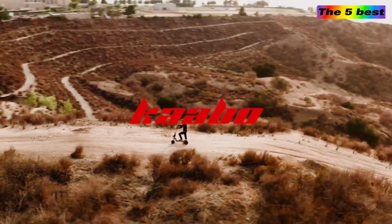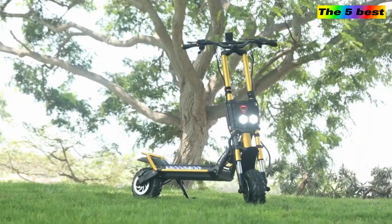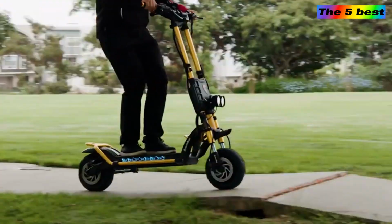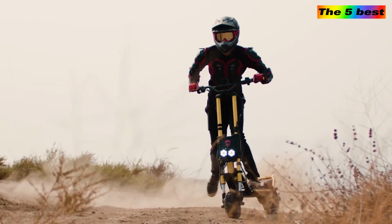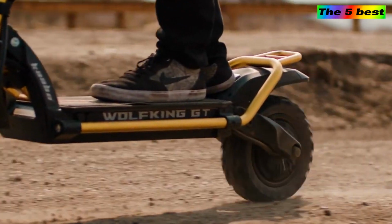Ready to take it up a notch? Kaabo Electric Scooters is breathing new life to its series of scooters with the all-new GT Wolf King. A powerful high-speed electric scooter with stronger power compared to many competitors on the market to amplify the fun on your on- and off-road adventures.